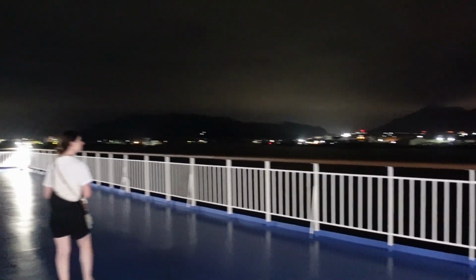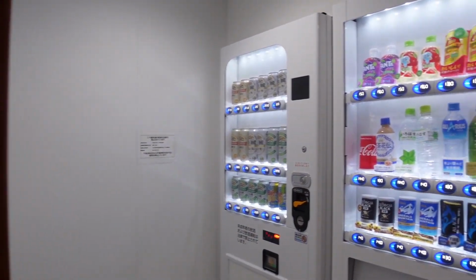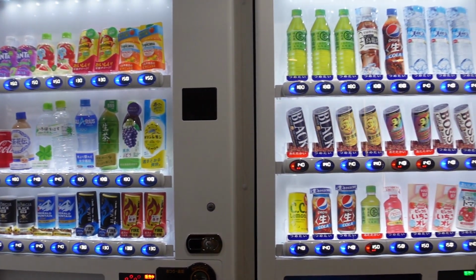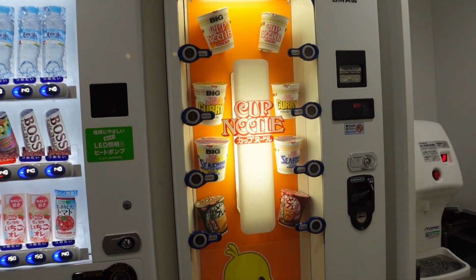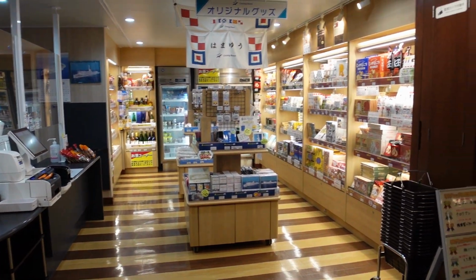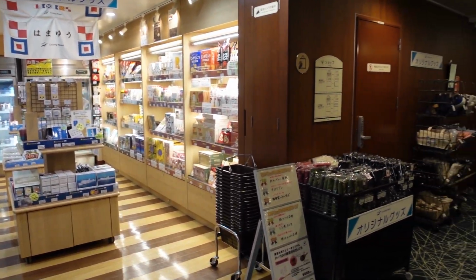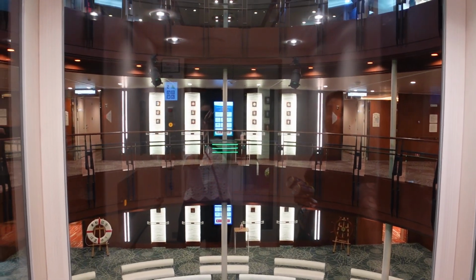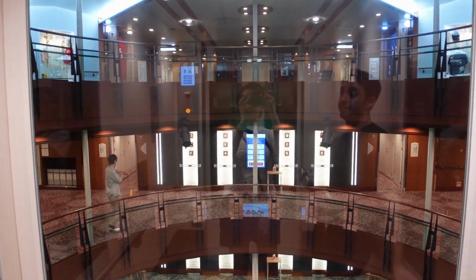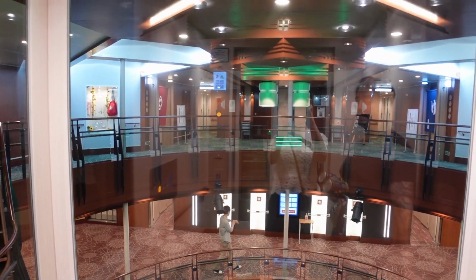While we were still moored, we were able to go outside and start exploring different parts of the ship. They had full vending machines, which was really cool, and they even had a ramen vending machine, which I thought was pretty funny. Downstairs, they had a small convenience store which sold snacks, souvenirs, and even some alcohol. So we bought a few drinks and headed upstairs to our stateroom. I felt so fancy every time that we got in the elevator.